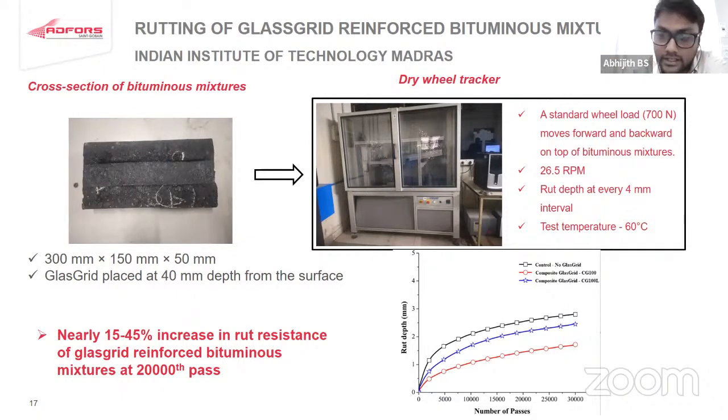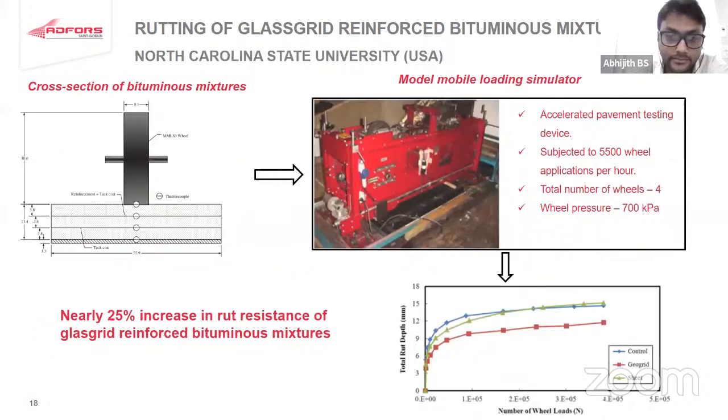So you can see that this is the no GLASGRID section, the black one. And this is of 2 different products, with higher weight of monomer fabric composite GLASGRID has higher resistance to rutting. So nearly you can expect 15 to 45% increase in rut resistance of GLASGRID reinforced mixtures compared to the unreinforced one.